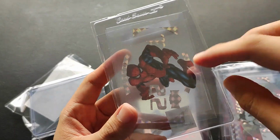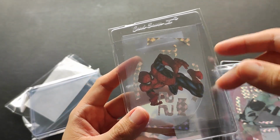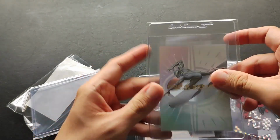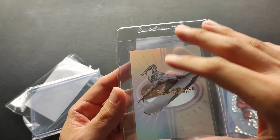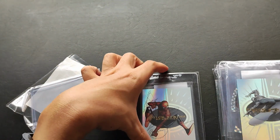It was extremely scarce for TI-22s in the very beginning, but that's because there were not many people sending in TI-22s as compared to the Quick Strikes, right? But again, to get solid PSA 10s is not an easy feat, which I'm going to talk about with the next character here, which is Spider-Man.